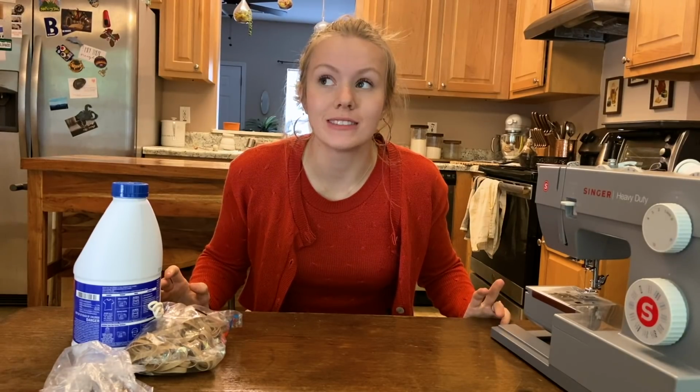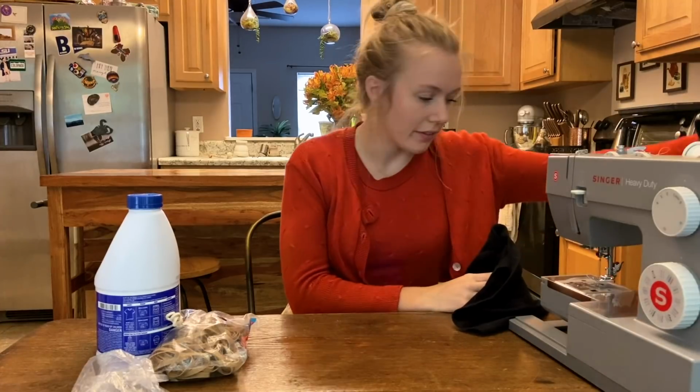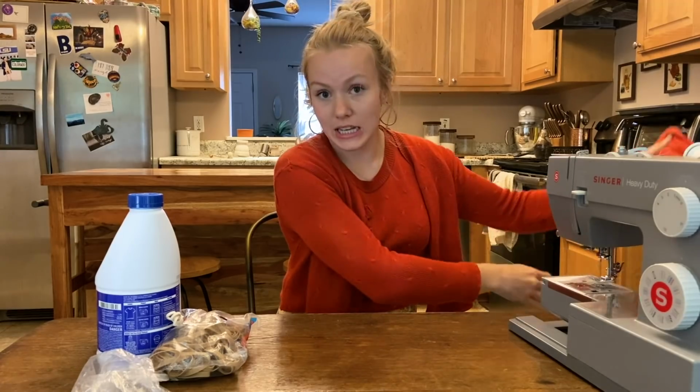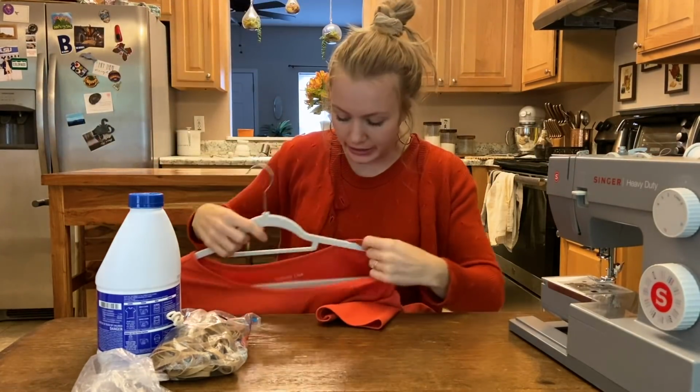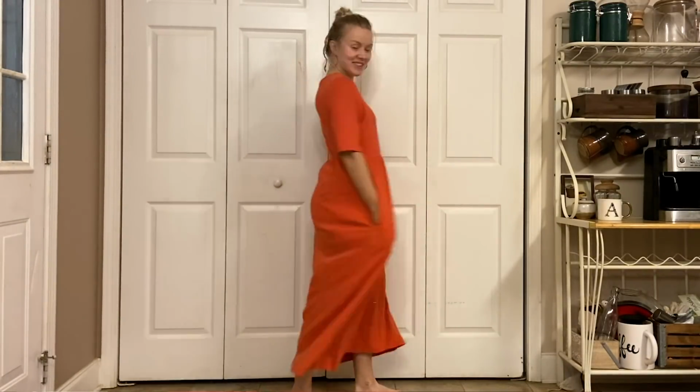I'm not sure which piece I want to start with first. They're all so cute. So we are gonna kick it off with this first piece here. Let me grab from my pile of things. Oh gosh, they're all in hangers again. Why do I do that? This is a muumuu-esque dress from Goodwill. It's longer, and I did actually already crop it off the bottom, so it was a lot longer than this.